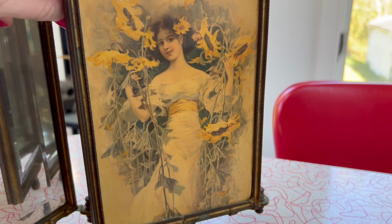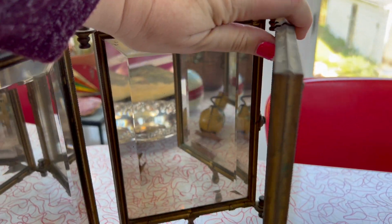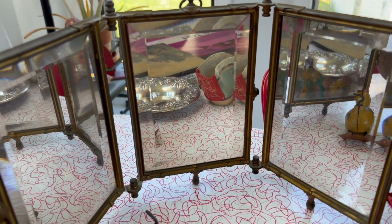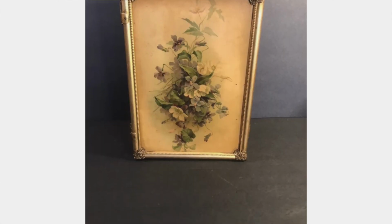So this is probably from 1910-ish is my guess. It could be a little bit earlier, it could be a little bit later. It's beautiful and it folds up like a little book. Oh, I knocked over this little guy. Okay, so that's pretty cool. And I'll put up a comp for that. I was able to find that.